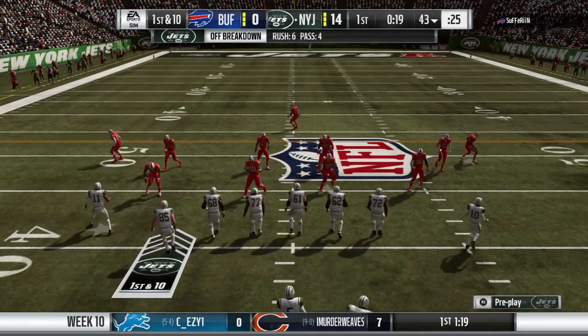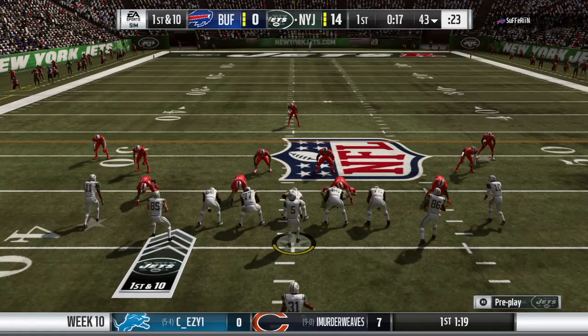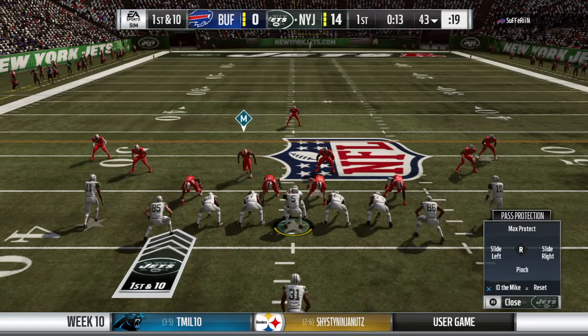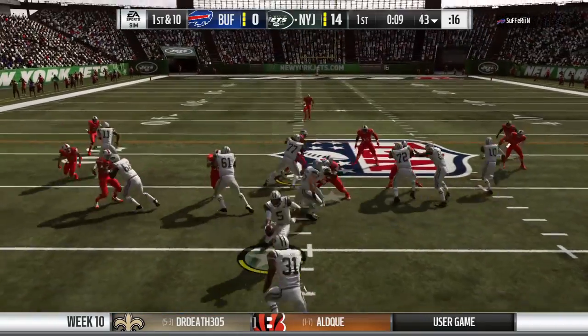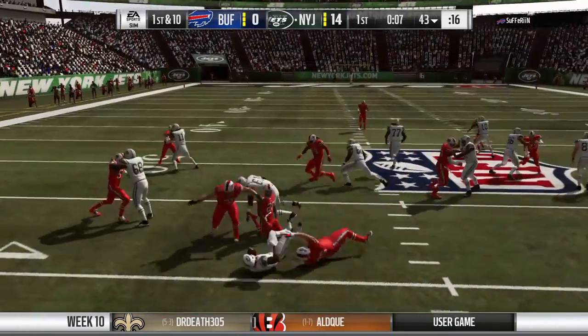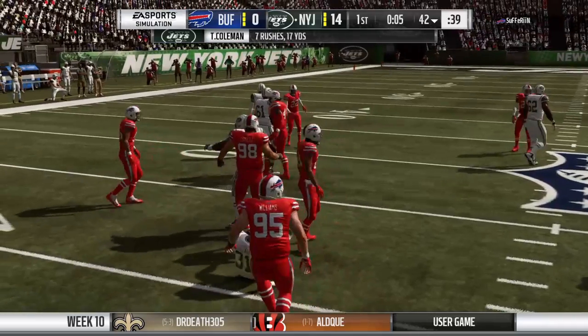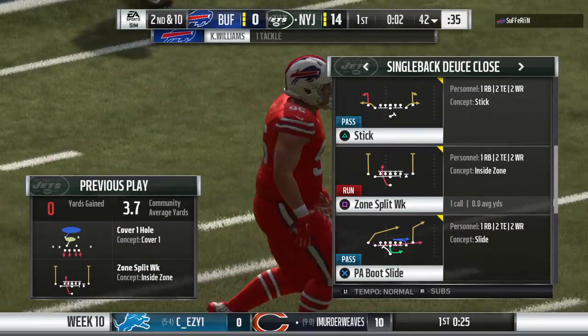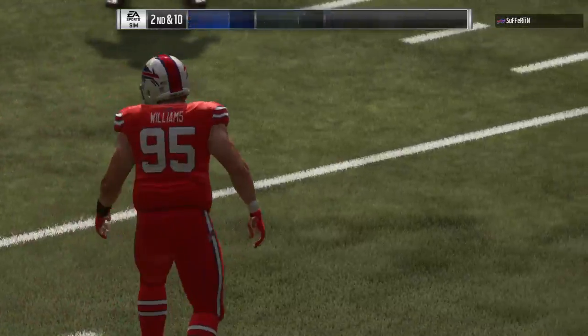Here we go. Gotta go. Check. This is Coleman, and he's going to be met at the line of scrimmage and taken down. Officially no gain on the play, and it's second down.